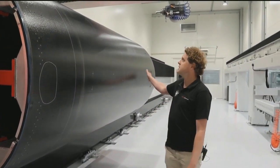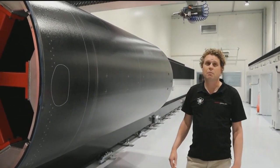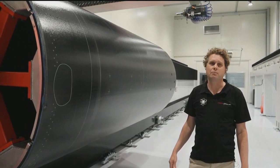What you see here is a second stage of Electron, getting the final post-processing completed on it, ready to ship out to the production line.